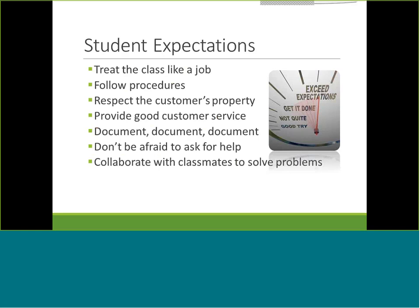They really love getting that hands-on experience. But I do expect them to treat it like a job, to be professional, to work well with others, and to treat the customer first. I expect them to follow procedures that we define. Also, very important is to respect the customer's property.